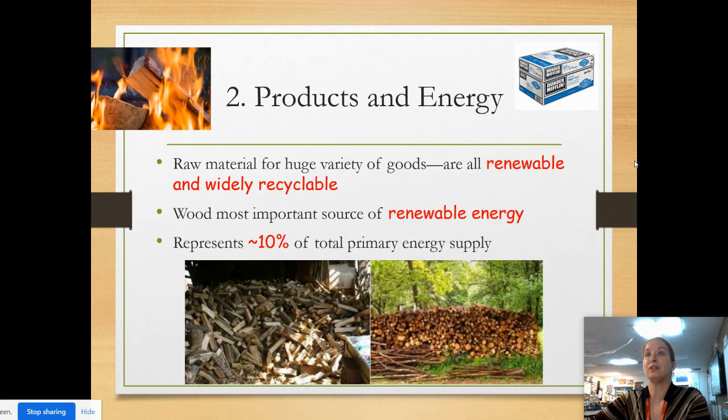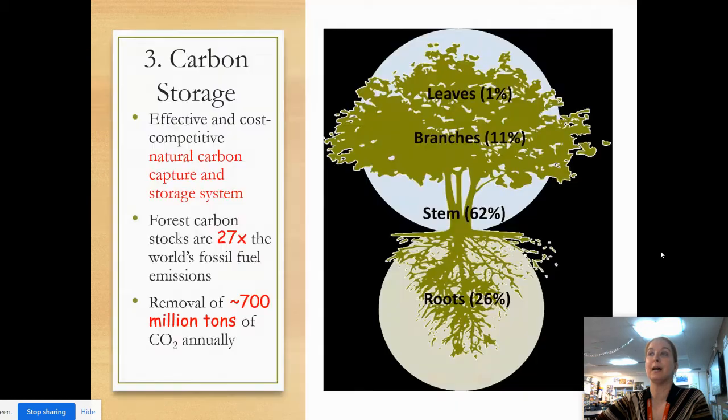The products and energy. So raw materials for a huge variety of goods are all renewable and widely recyclable. Wood is the most important source of renewable energy, because you can plant more trees as long as you're doing it at a sustainable rate. And this actually represents about 10% of total primary energy supply.